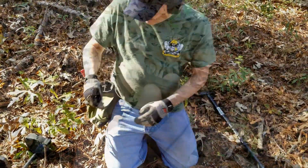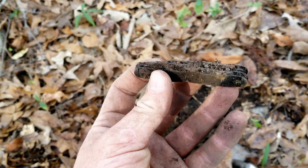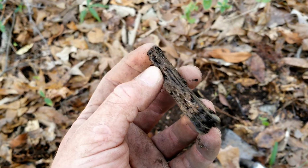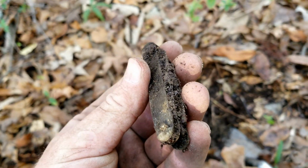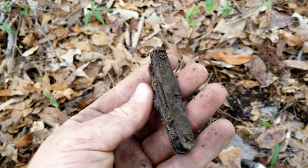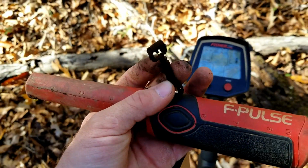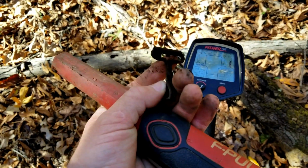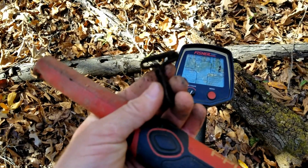How about that? So we hit kind of a dry spell after the Indian head, and I've been looking now for 15 or 20 minutes in some thick brush, and I just pulled out this pocket knife. So that's pretty cool. We'll take that for sure. That's definitely at least 100 years old. Just pulled out what looks to be a suspender clip. That's definitely some old stuff right here. It's getting me excited. We'll see what else we can find.